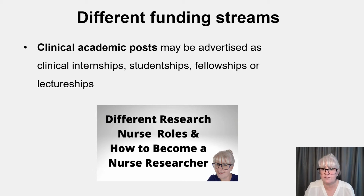So they're usually advertised with the training programme. It's a paid post, and there'll be a number of study days as well, awarded usually. So for example, an internship may be for an early career nurse who's thinking about research, and they may complete some research modules to see if research is for them, whereas a master's studentship would enable the person to complete a master's as part of that studentship.